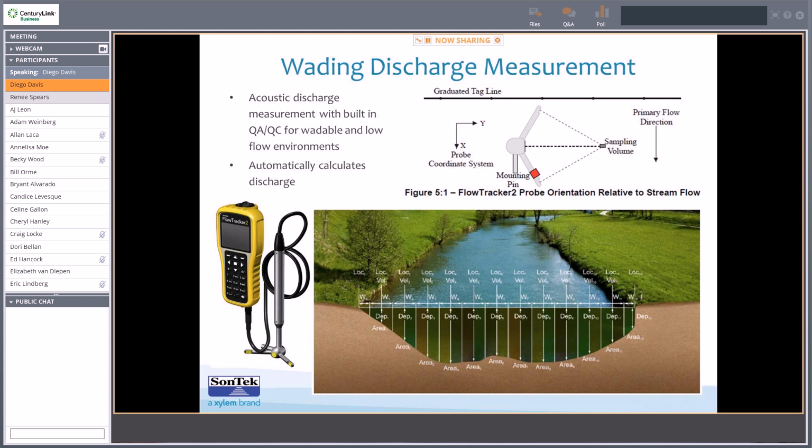The first would be a wading discharge measurement. The FlowTracker is a very standard piece of how that's done. Essentially what we're doing with the FlowTracker is measuring a point velocity at each one of these locations along the channel, entering the depth, and then as we move across, entering the width. At the end, the FlowTracker will calculate all the values for us and give us all the statistics on the data that was collected there.